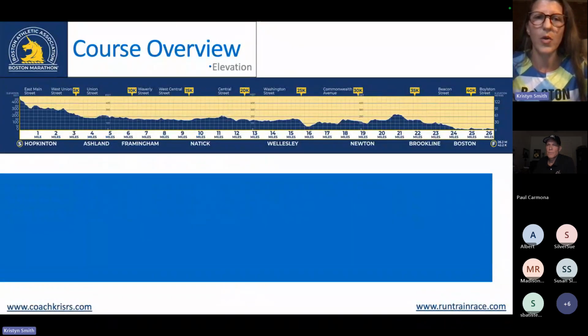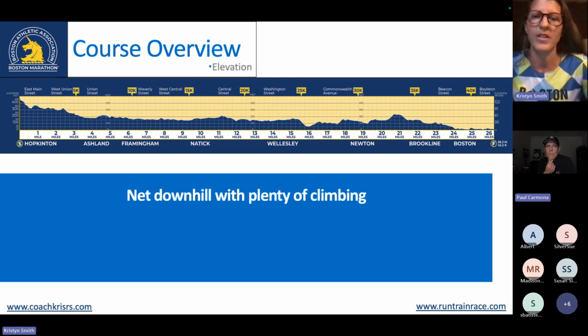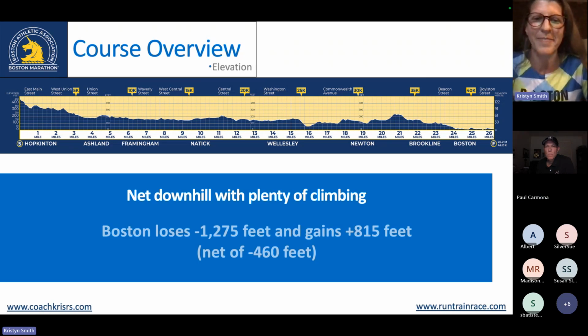All right, now we're going to go into the course. I'm going to go over the elevation, and I'm going to tell you a couple of things, scenic wise or logistics wise, you may want to know about the course. The course is a net downhill, but there is plenty of climbing. So sometimes people think, well, it's downhill. How hard could it be?